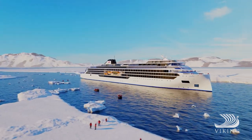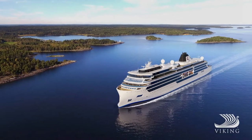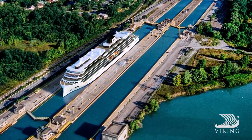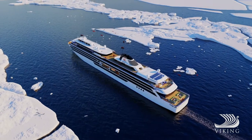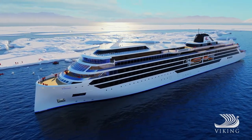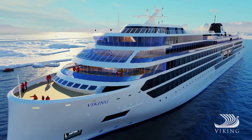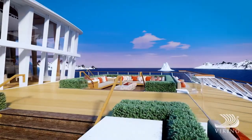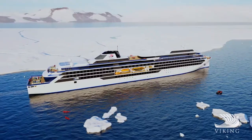Viking is ready to explore the polar regions and the Great Lakes in comfort. Our right-sized, purpose-built polar-class vessels, Viking Octantis and Viking Polaris, are designed for expedition voyages. Small enough to navigate remote polar regions, yet large enough to provide superior handling and stability. Delivering the extraordinary expedition experience you should expect from Viking.